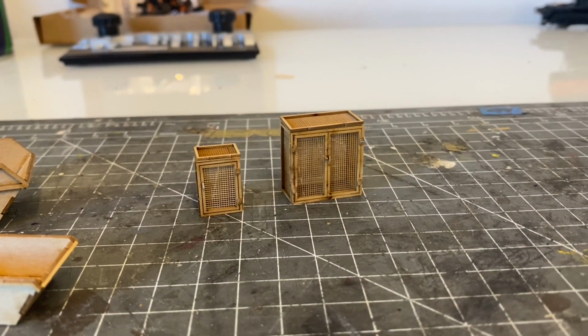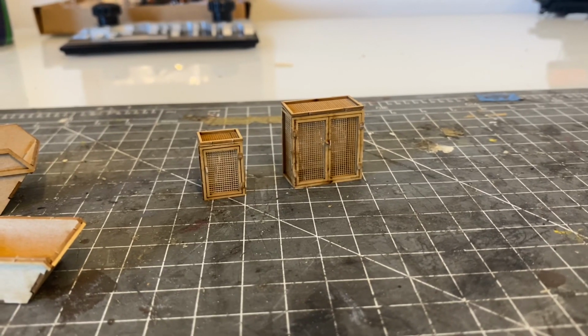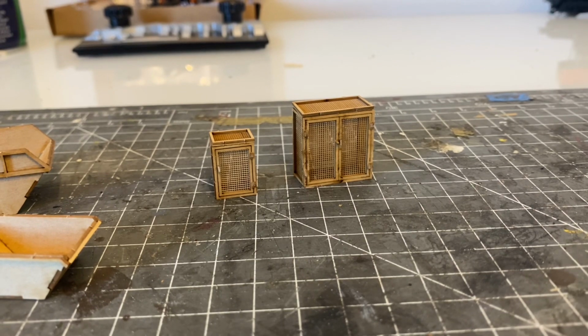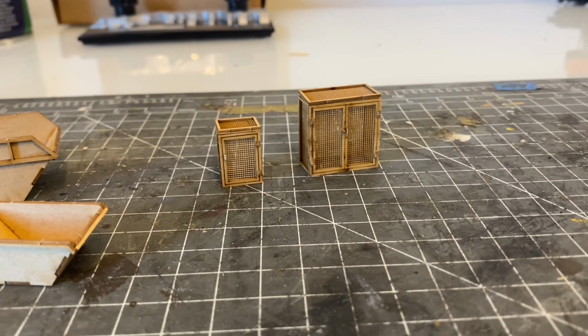The other kit is the gas bottle cages, so I've put these together. Quite happy with how these have gone together so far. The kit's pretty impressive. It's got a very fine mesh. It's quite incredible what you can do laser cutting these days. So these have obviously just been put together.